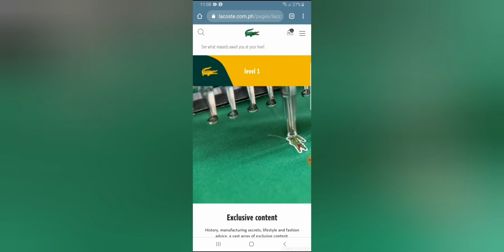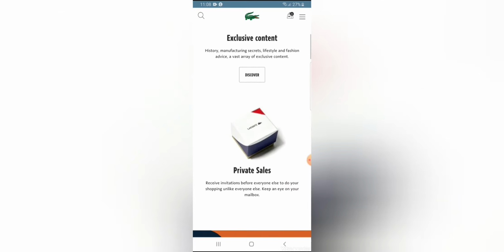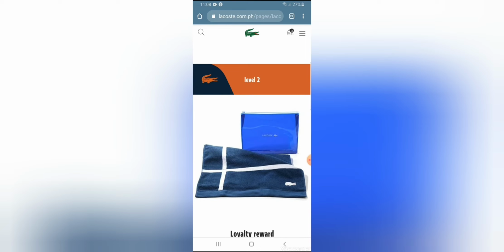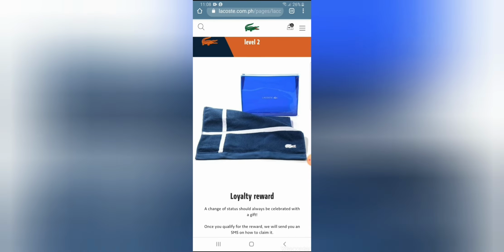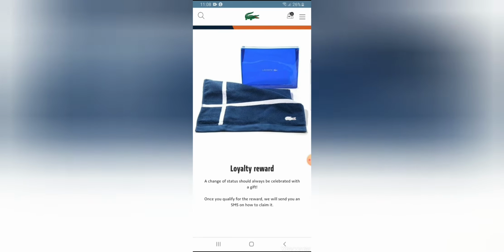From level 1, you don't get any freebie yet because you're still trying to work to get the second level. Keep buying Lacoste items and keep earning rewards in order to reach level 2. So this is level 2. You get this limited edition towel. What they will do is send you a text message informing you that you've achieved level 2. You'll just have to show that text message to the SA, the sales associate in Lacoste, and they will just give you this item.